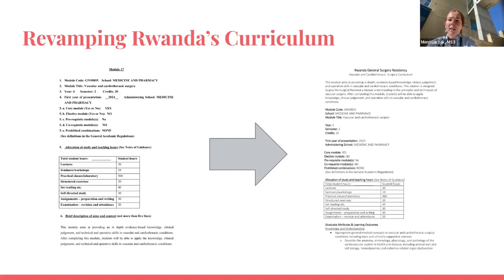This is just the first page of it. And on the right is where we have it at the moment. We're adding more things that the residents need to be able to do, and more depth as to exactly what the residents are expected to do, so that when someone reads it, they can understand in more depth what residents need to be able to do in order to graduate.